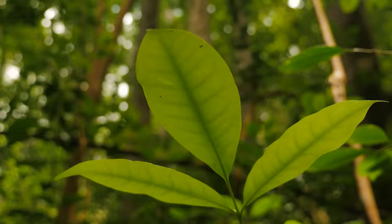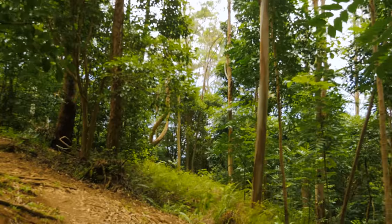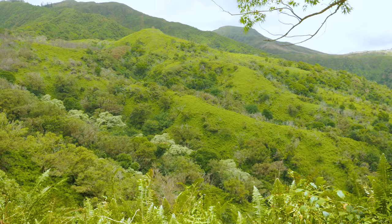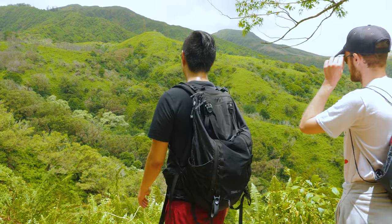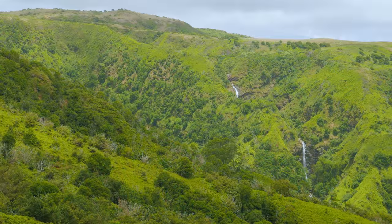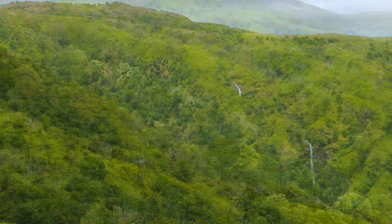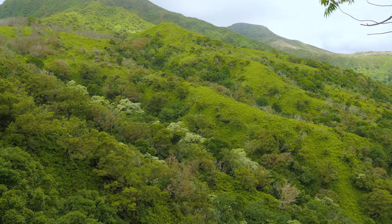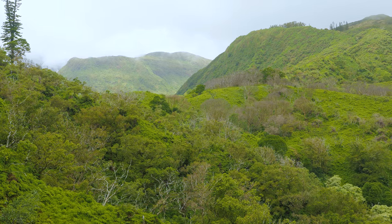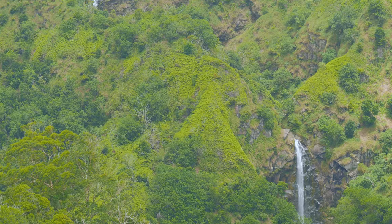So far, the trail had been full of wondrous plants, and now, as we climbed higher, it opened up onto the ridgetops, presenting us with an incredible view. In the distance, mist rolled between the hills, and waterfalls gracefully glided down the cliff sides.